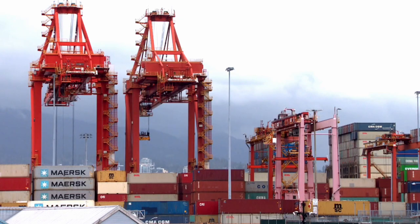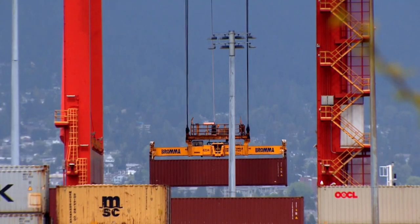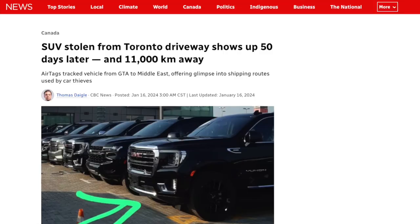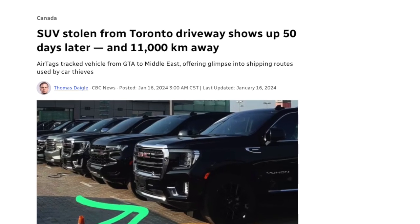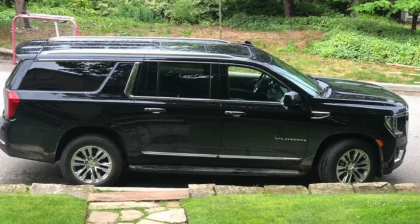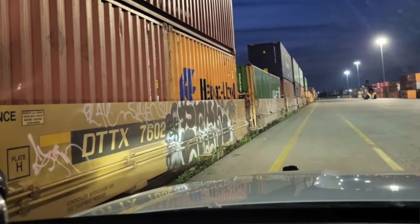Montreal is a specific port where cars are moved overseas, as the ability for the police to check containers is stifled by provincial laws, and by the time all the hoops are jumped through, the car is often long gone. A nationally published story about an owner of a GMC Yukon in Toronto showed how he tracked his vehicle to a train shipping yard where local police joined its AirTag search and found the exact shipping container.